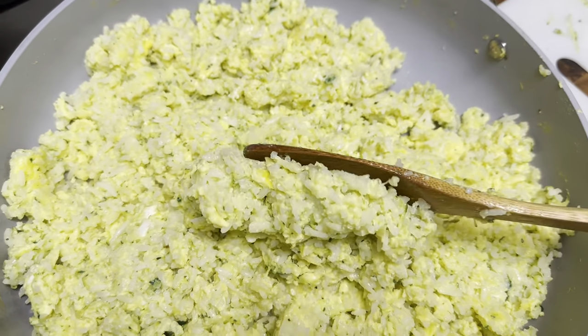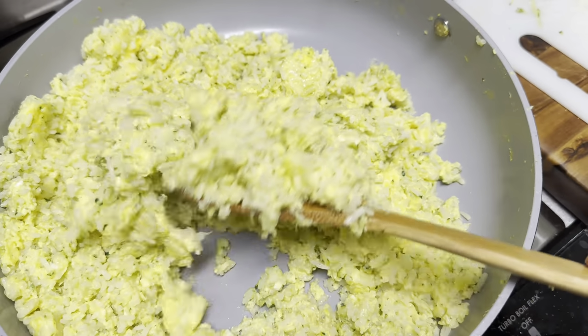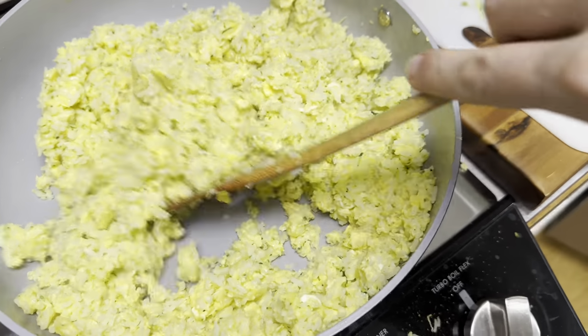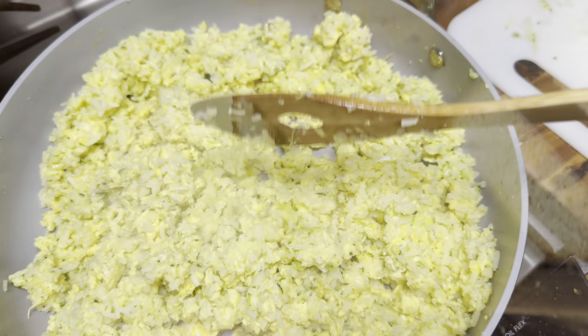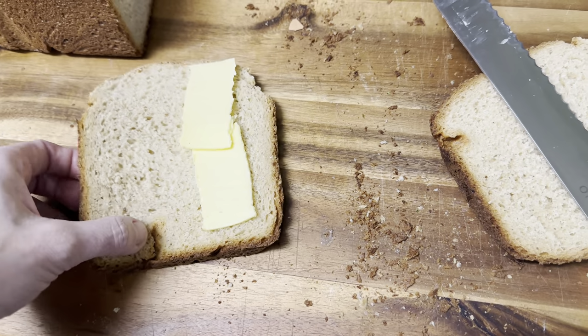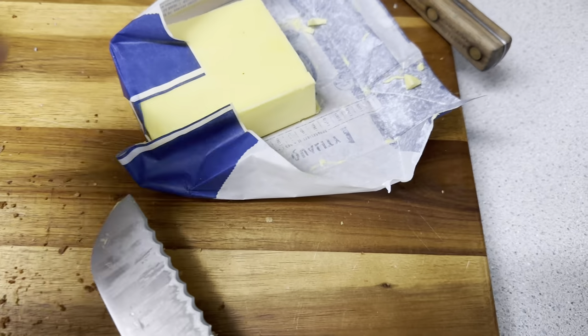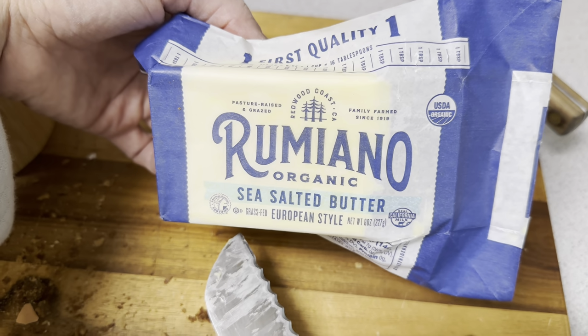All right, there we go. Breakfast, and we also have bread and stewed apples. Whatever else the kids want. So I'm not gonna show you plate it up, but there you go. Zucchini fried egg rice. All right, and for a snack, just butter bread. We're just giving the kids some of this really good butter, Rumiano organic sea salted butter.